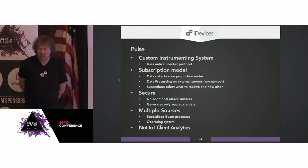It's secure because we didn't have any additional ports. We didn't have to open anything else. It uses the same security as our basic protocol. And by the way, we have our protocols audited, and we do it regularly. We pay a lot of attention to security.